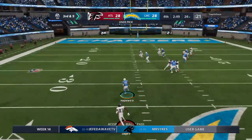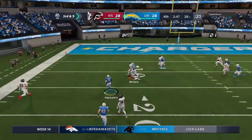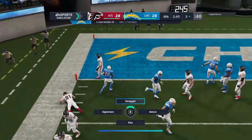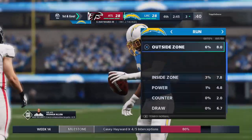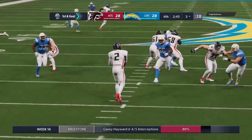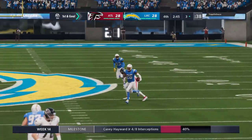And this is going to be intercepted. Picked off by Casey Hayward. And nearly a touchdown as they finally stop him down at about the 3-yard line. Just a little bit of a rough stretch. 6 interceptions now in these last 2 weeks combined.